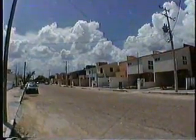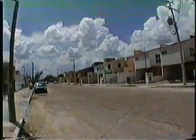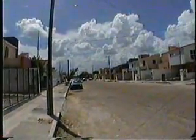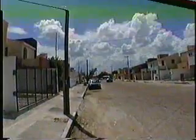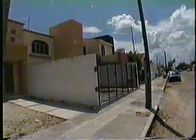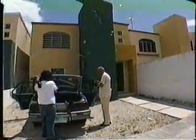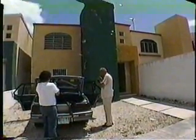We've traveled from the plaza where the American consulate is to the street 23 where George lives. This is his home here. We're loading up some product. Going to go out to the factory.